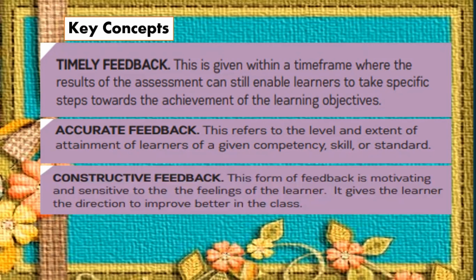So it is not just giving feedback. Make sure that the feedback you give to learners ay constructive. Ibig sabihin, hindi natin pwedeng saktan yung kanilang mga damdamin, especially they are sensitive. Okay? Ganun naman talaga, di ba? Yung feedback should be constructive, hindi destructive. Okay? We give feedback because we want to motivate the learners to improve their learning capacities. Kaya we should be very careful in giving feedback.